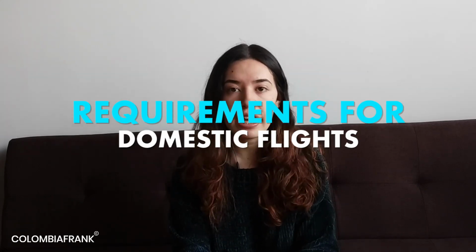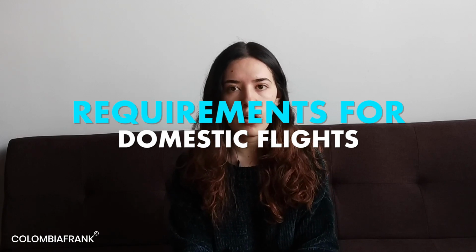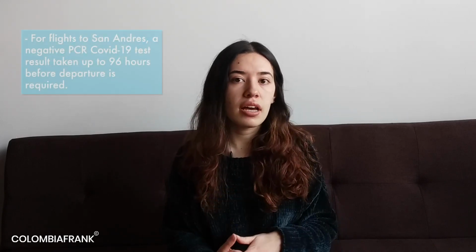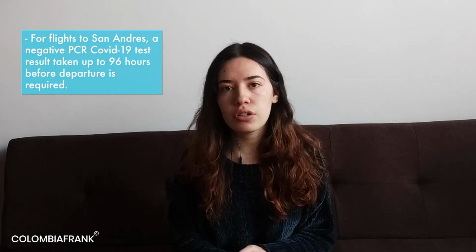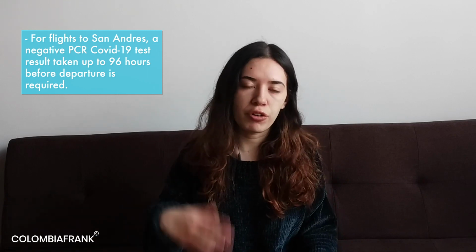Now, for domestic flights, the only department or destination which needs a negative PCR test result is San Andres, and it also must be taken 96 hours before your flight. Since the 21st of September, 4 airports began to work, and those were the airports from Bogota, Cali, Medellin, and Cartagena. Today, there are a lot more airports functioning, and there are several routes to different cities within Colombia and to other countries. So now you will see on screen all the available flights.